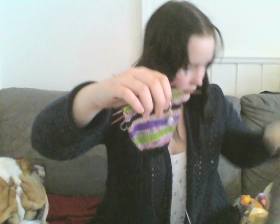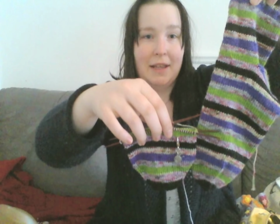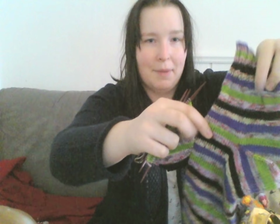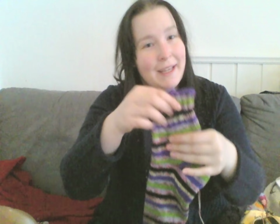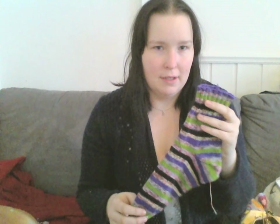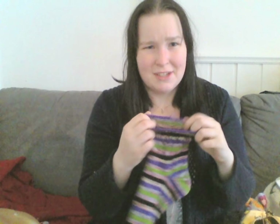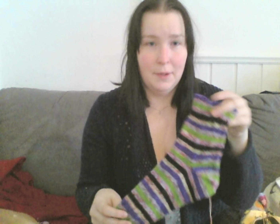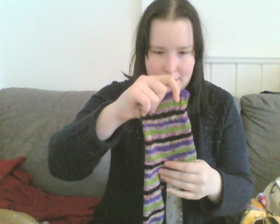I need to knit about two repetitions more before the heel up here. I don't do very long shafts, the leg parts aren't that long on my socks, because I don't like when they go up too high and get strained on the calf. So I need it just until the calf muscle is starting to show.